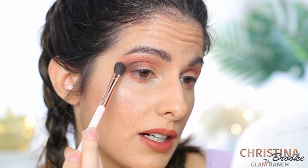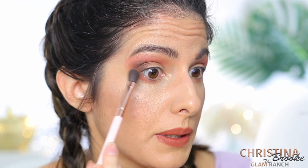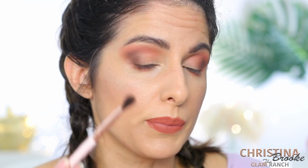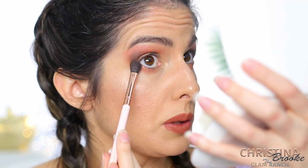Yay! Because this palette has such pretty light colors, I was really hoping that this brown was going to give me a little bit more than just a subtle brown, and that's giving me enough, and I am happy. That's beautiful. And I like the way that this is a complementary brown to that orange. They work really good together, and when you blend them, they actually make a really pretty color.